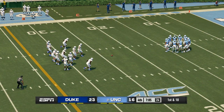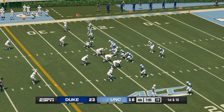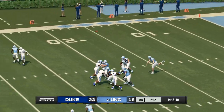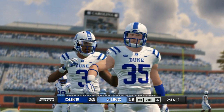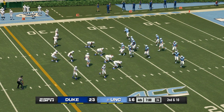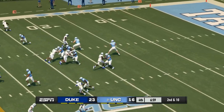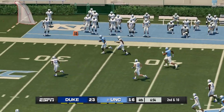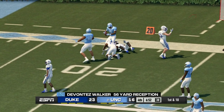You know this is a real crucial time in the game. It could still go either way. It's second and 10. Ball on their own 24. To that quickly. Inside the 30. And he's tackled right around the 20.